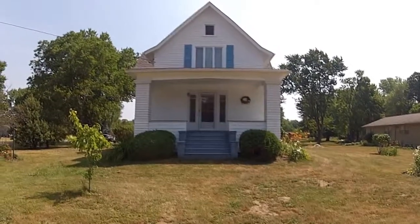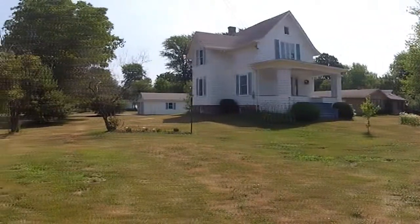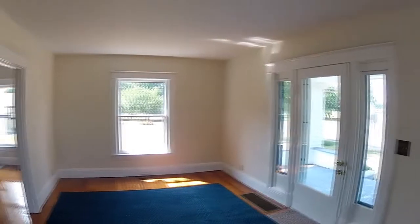3787 Lockport Olcott Road, Newfane, New York. A wonderful 4-bedroom, 1.5-bath farmhouse with open floor plan and a full front covered porch.